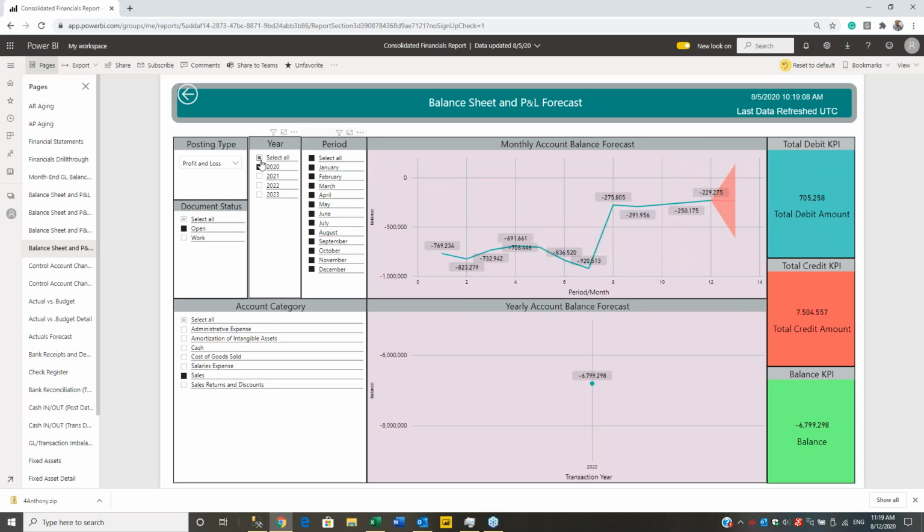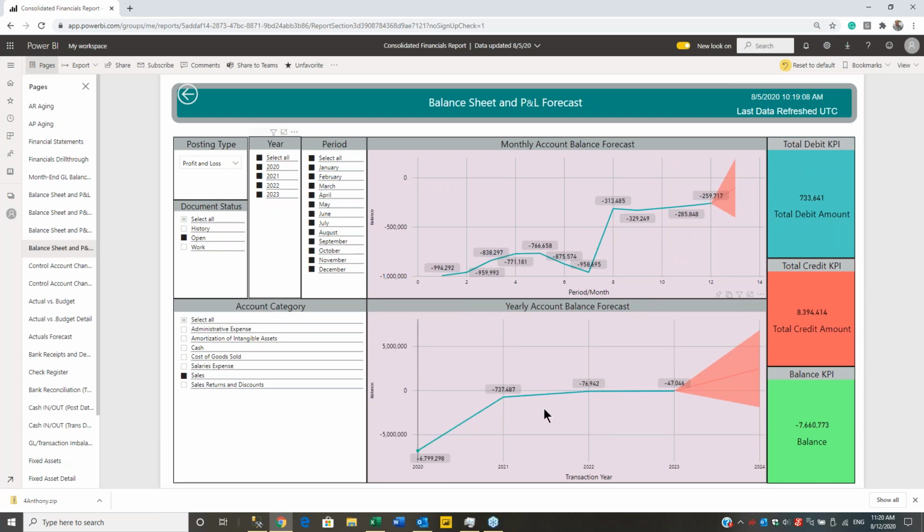Okay. Now if we select multiple years here, it's going to give us our forecast for the coming year. We have data from 2020, 21, 22, 23. So based on the actual data, this is the forecasting trend that we see.